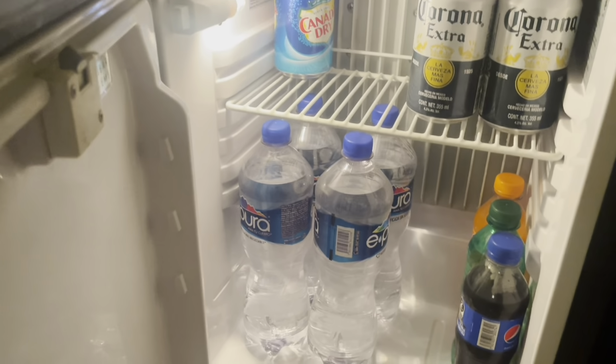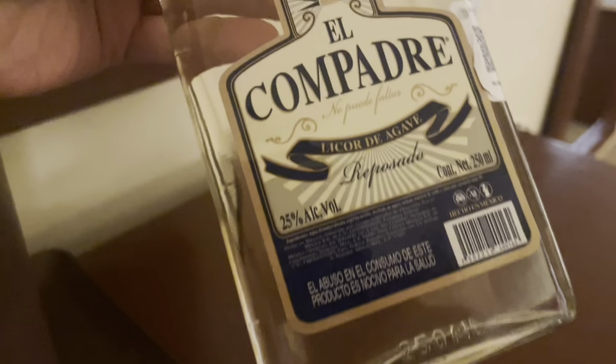As this is an all-inclusive resort, don't worry, all the drinks in the fridge will be replaced tomorrow and they will add more depending on what you want, except these alcohol drinks that they give us. It's a gift.